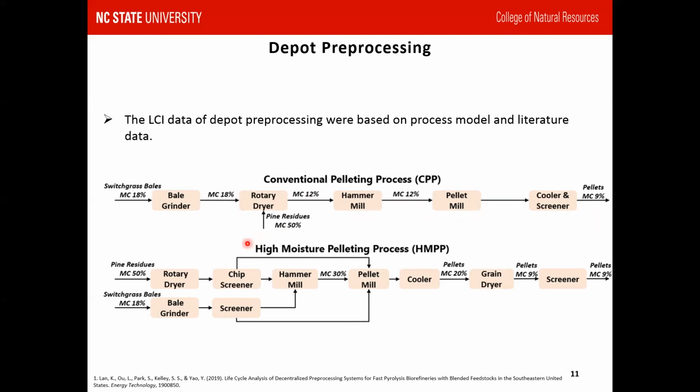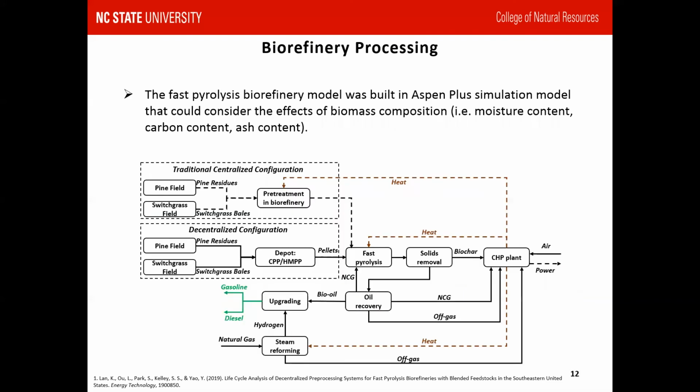For HMPP, after pre-drying for pine residues, we do the initial and the secondary grinding. If the feedstocks are already small enough after the initial grinding, they can skip the secondary grinding and go to the pellet mill. Then we do the densification and dry the pellets in the grain dryer. We built thermodynamic models for dryers and collected the data for the other unit operations from the literature.